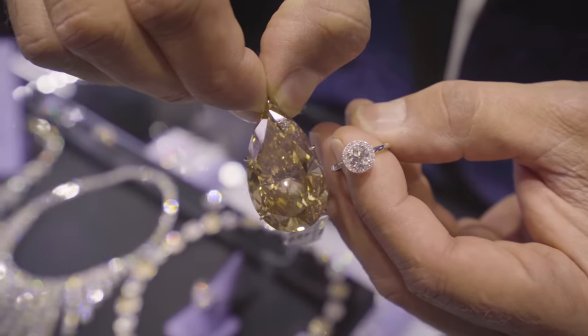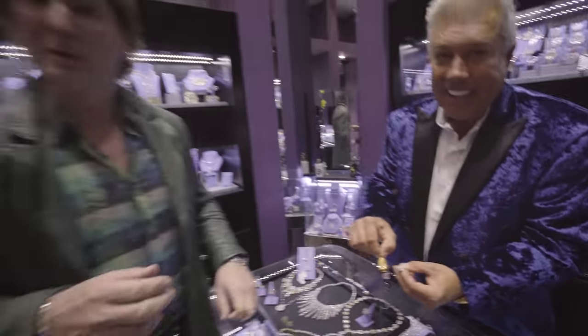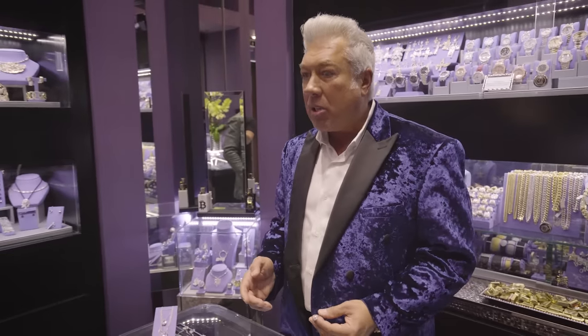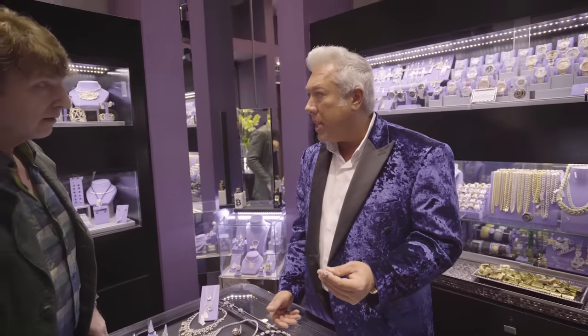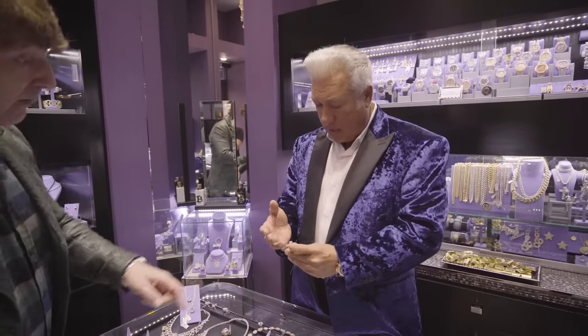1 carat, 100 carat. That's a 1 carat with a surround. It just goes to show you the difference. And how much is a 1 carat? So 1 carat you can get from $1,500 on up to probably $18,000, $19,000, depending on the color and the clarity. Something like this would be around $3,000. We don't discriminate. That actually sounds very inexpensive.